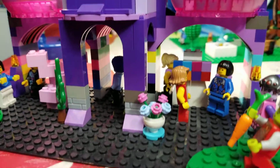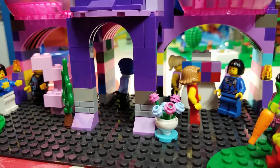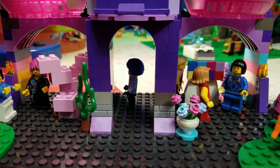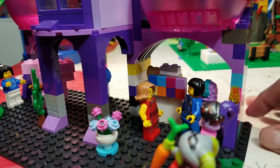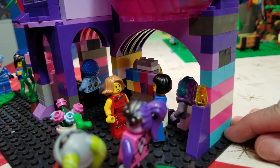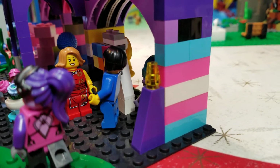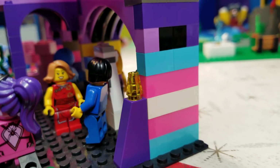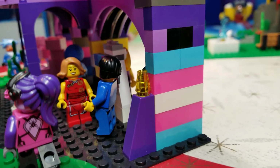Now this bottom floor is open and is kind of an open air gallery where the artists can display their work and they can have sales of works. And it is open to the public. And each of the pillars has been decorated by the artists. And so here we have a gorgeous pillar with the gorgeous trans flag. And let's just go ahead and continue to turn this around.